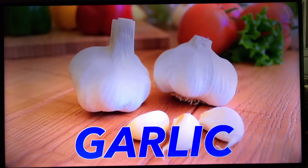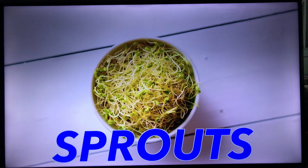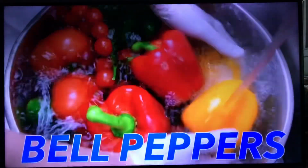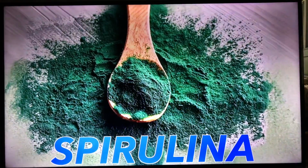They have certain protective compounds against acrylamide. Garlic will also protect you. Sprouts will have certain properties to protect you, like broccoli sprouts, for example. Foods high in vitamin C, sauerkraut, citrus like lemons and limes, bell peppers, all can actually protect against acrylamide. Green tea is another way to protect against acrylamide. Spirulina can also do it.